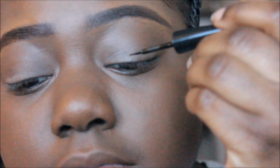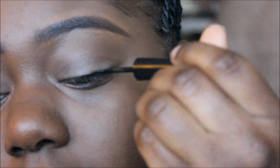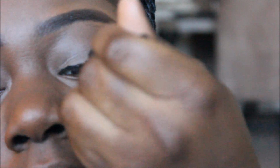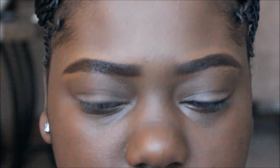So here, over top of the lash line, and just line it out like that. As you can see, this line is super thin, and you don't need no really thick line.